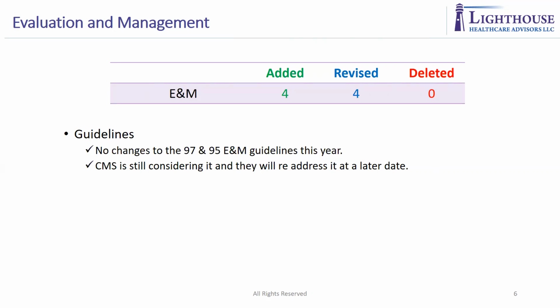Basically, that issue has come up because of EHRs. If a physician is using an EHR and they're automatically pulling forward all their history elements and exam elements, and a lot of these elements aren't medically necessary for what they're doing, then if it's an established patient, they can get a 5 just on that documentation. So look for changes in the years to come on the 97 and 95 guidelines. Tell your providers to be careful, make sure that everything they pull over and document is medically necessary, because that's the criteria for CMS. If they review something and determine it wasn't medically necessary, they may drop your codes.